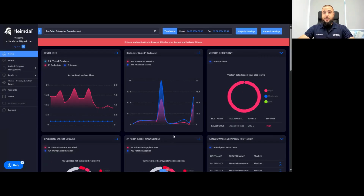The Heimdal DNS Security product works in two ways. You have the endpoint DNS security, which requires the agent on the computer, and you also have the network version, which doesn't require any agent. Both of these carry their own advantages, and when combining them, you get the ultimate DNS protection.